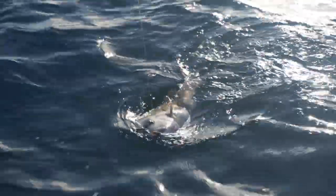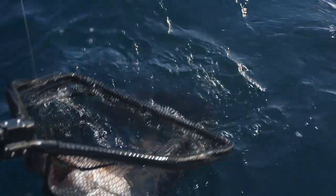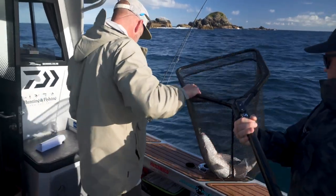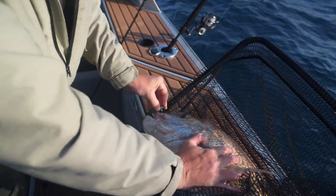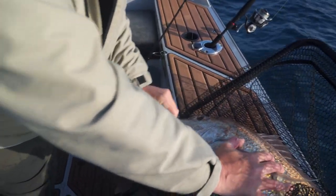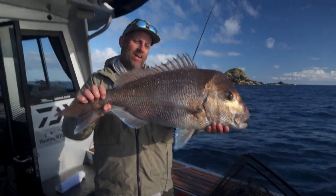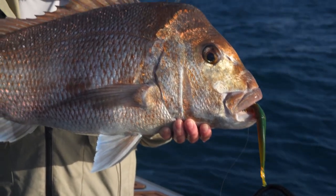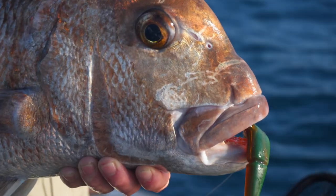Here he is. Oh, it's a beauty. Oh well, nothing wrong with that at all. Thanks, mate. Jeez, that's a good start. Once again, you see how quickly fortunes can change. There we go, the Bait Junkies. That's a cracker. Beautiful. The wind's whipping, swell's rolling, but it appears as though the fish might be biting. So that's awesome.